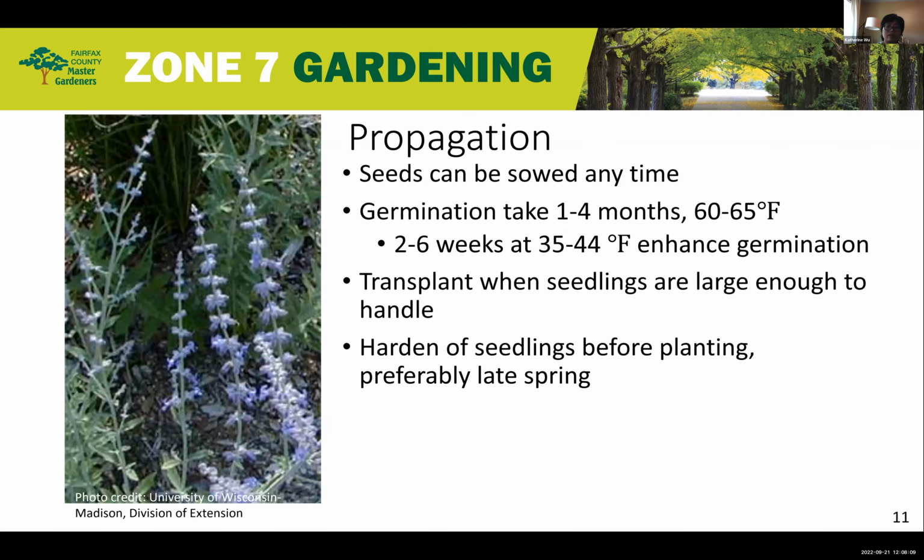For propagation, the seed can be sown at any time. The germination process takes anywhere between 1 to 4 months, at around 60 to 65 degrees Fahrenheit. You can actually put it in cold weather for 2 to 6 weeks, usually in the refrigerator, to enhance germination. Once the seedling is large enough to handle, you can start doing the transplant. Before you plant it outside, you want to harden the seedling, and the planting outside is preferably in the late spring.